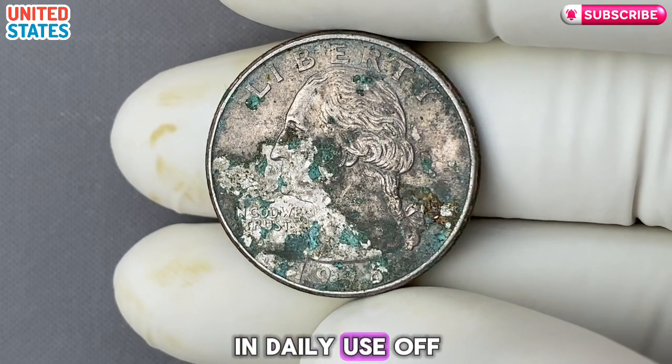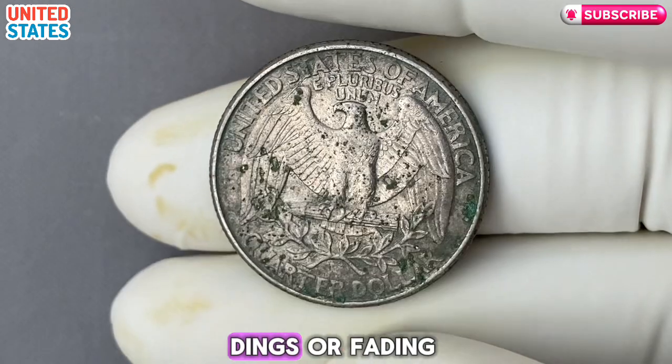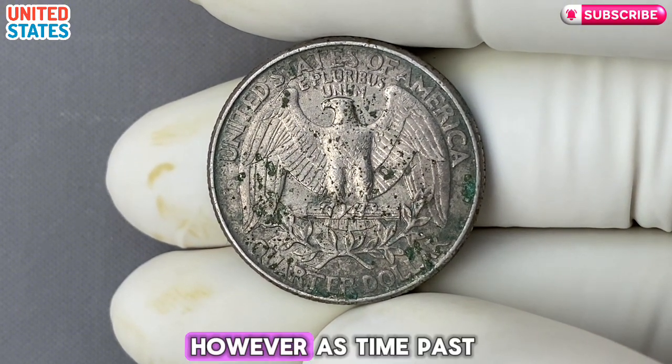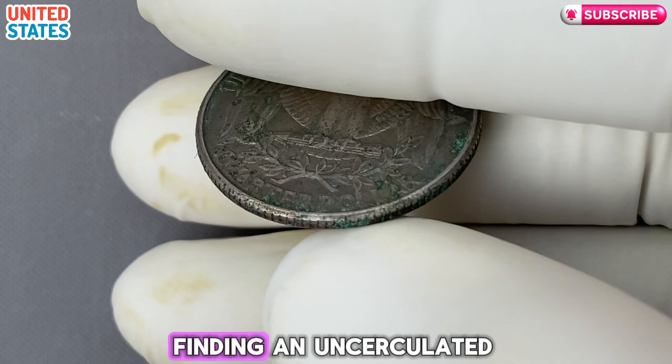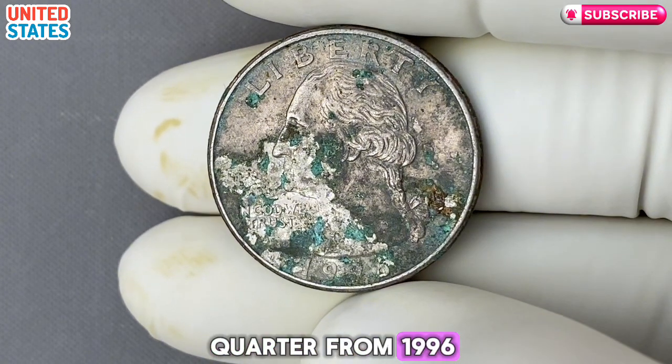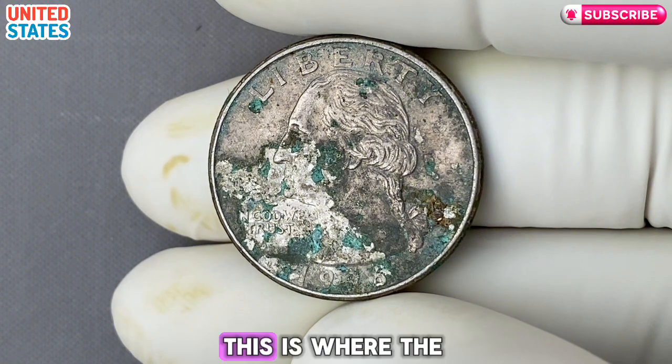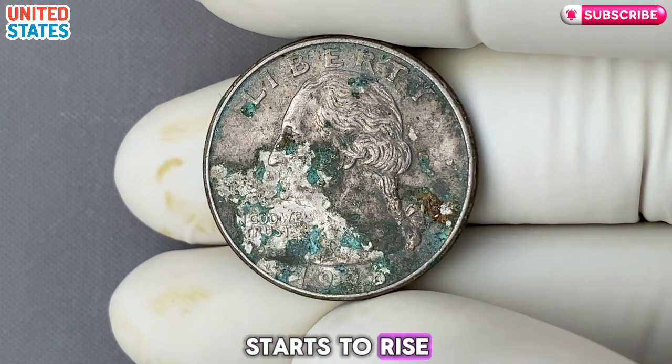Coins that have been in daily use often have scratches, dings, or fading, making them less desirable to collectors. However, as time passed, finding an uncirculated quarter from 1996 in excellent condition became increasingly rare. This is where the value of the coin starts to rise.